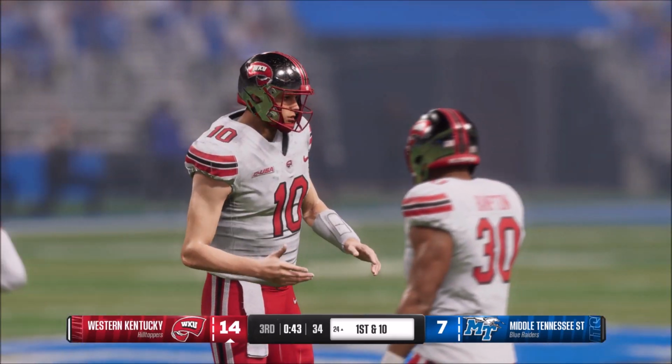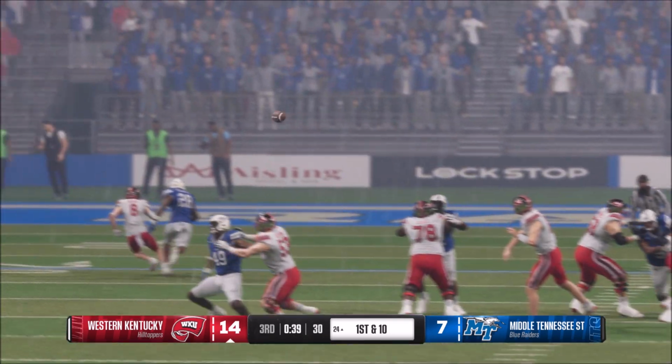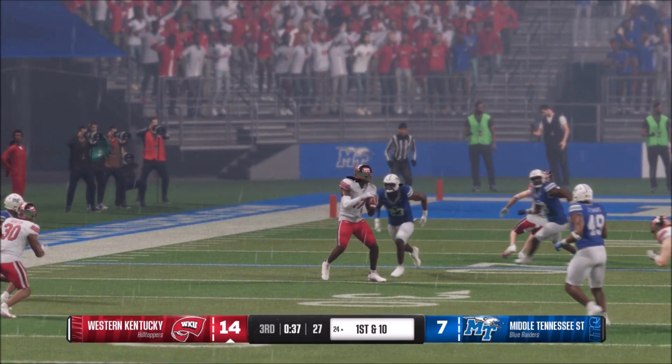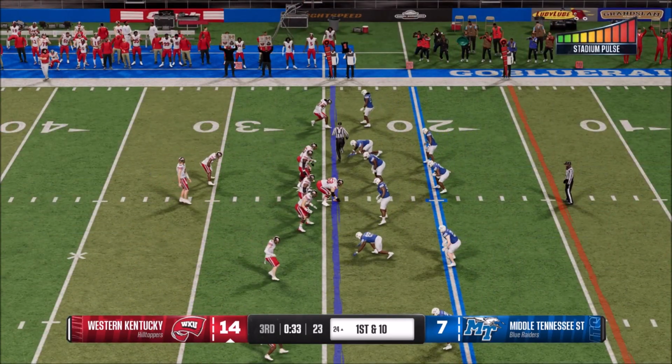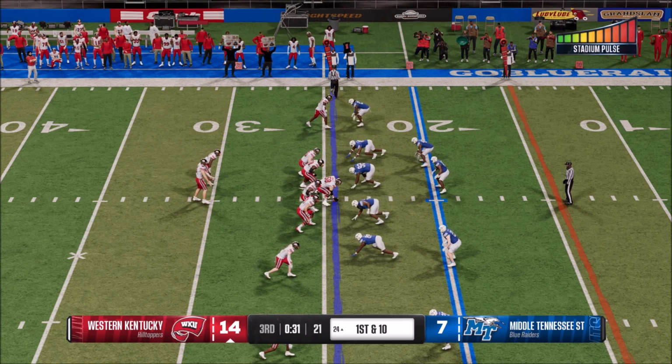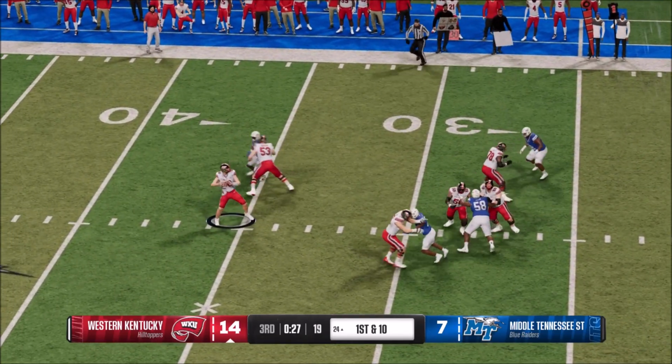Well, offensive coordinators put in countless hours every week trying to formulate and use different personnel groupings and shifts and motions to give their offense success on 3rd down. You can tell in this game, this offensive coordinator, he has put in the work this week. He wants to throw.